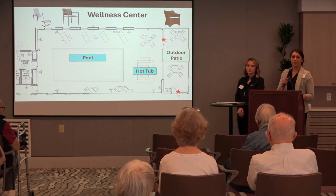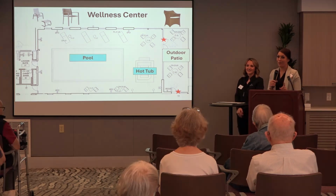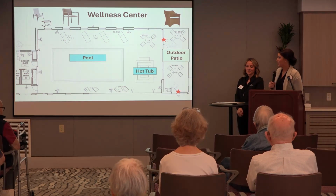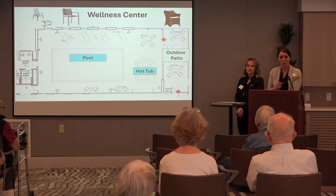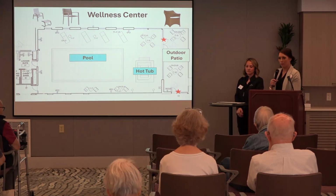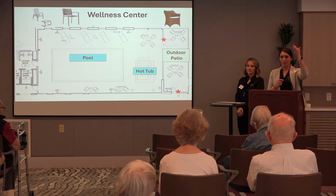So the way that our pool system works, it is self-chemicalizing, that's a very specific term there, because it is actually against the law to dump chemicals right into the pool. So we don't want to cause anybody any skin issues or burns, anything like that. So the pool itself is chemicalized through a system that is down in the very basement, working its way up.